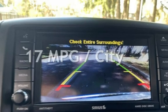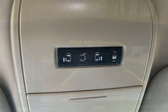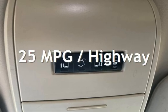Estimated fuel economy for this vehicle is 17 miles per gallon in the city, and 25 miles per gallon on the highway.